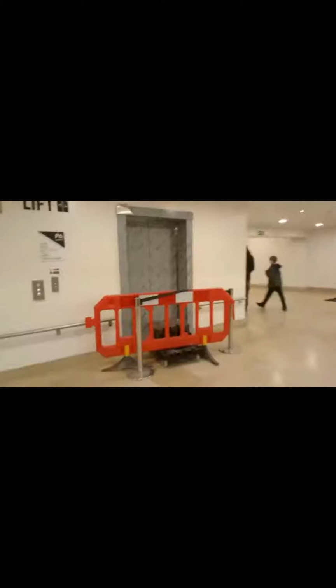Level 3. Doors opening. Come on, mate. There's the other lift, and that's it.